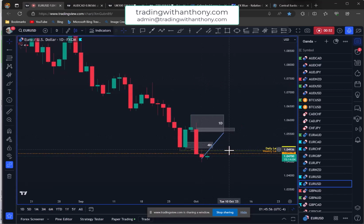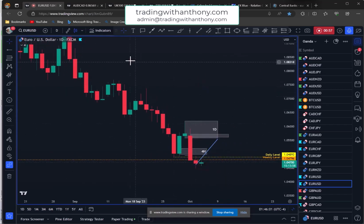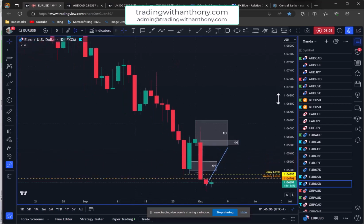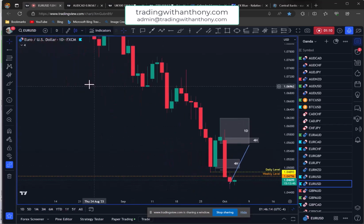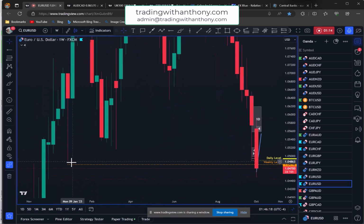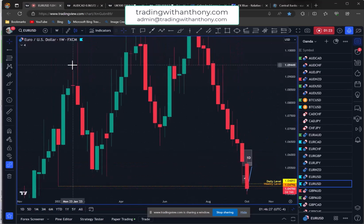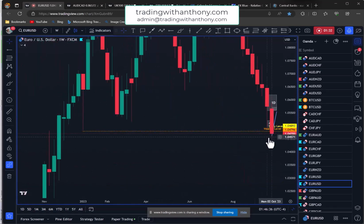So be careful. I mean, look, my bias is bearish on this, but we've got this thin candle here and a bit of a consolidation range down the bottom here, a dip below. And if we go back over the weekly time frame, see this weekly low over here, this massive stop run prior to this rally. Well, we've spiked down under here. I mean, that's fairly significant.